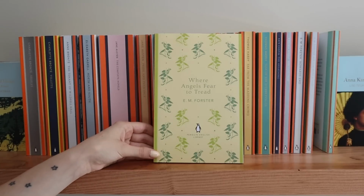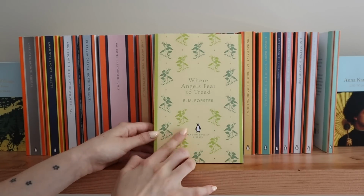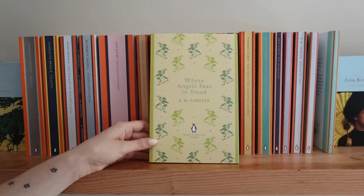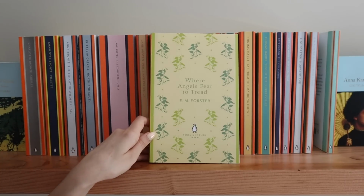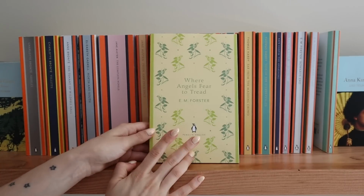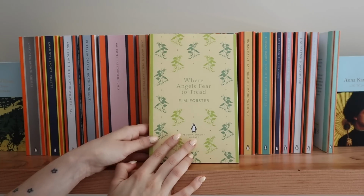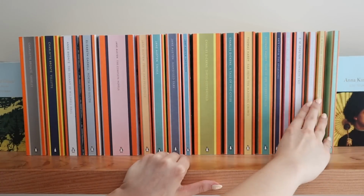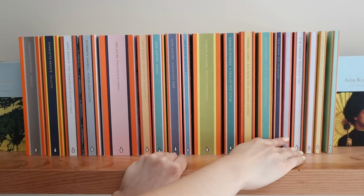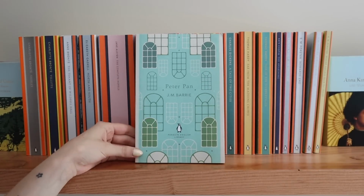The next E.M. Forster book I have is Where Angels Fear to Tread. I, again, love the colors. I love these olive branches. This is partially set in Italy, or fully set in Italy, I'm not too sure. I'm so sorry about Willow's barking. I'll go check on her. But I'm excited to read this one. I wanted to read it this summer but never got to it, so maybe I can squeeze it in. I might have to read it in the autumn, I don't know. Or save it for next summer, but I don't really want to save it for next summer. I really try to read an E.M. Forster book every year.